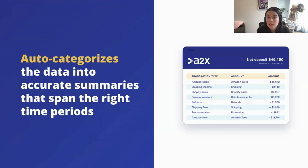So you can see here, there's an example of the journal entry, and you can see that A2X has created a summary. This is similar to what we were seeing on one of the previous slides of the really nice organized data. So you can see that A2X will create one entry, and that will cover the total amount that was sales, the total amount that was shipping, all of the different transaction types that were included in that settlement that you've been paid for.